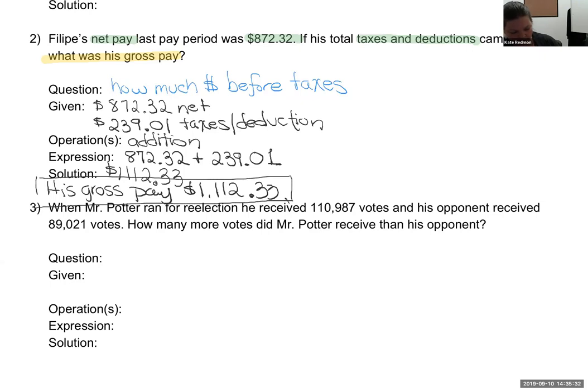Let's take a look at number three. So we'll just read it first. When Mr. Potter ran for re-election, he received 110,987 votes, and his opponent received 89,021 votes. Again, don't assume you know what you're doing until you read the question, y'all. I could ask you lots of different things. How many more votes did Mr. Potter receive than his opponent?